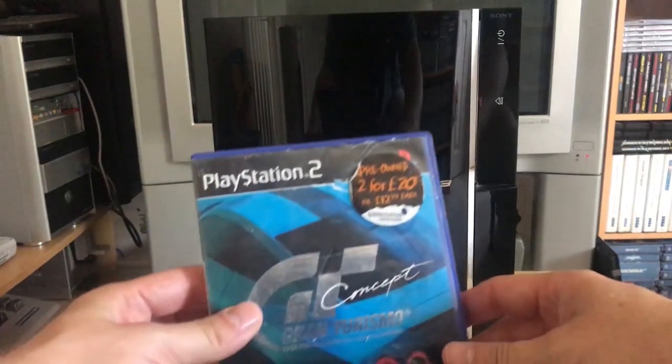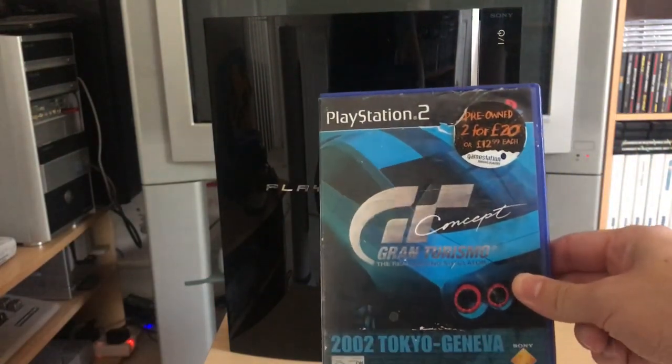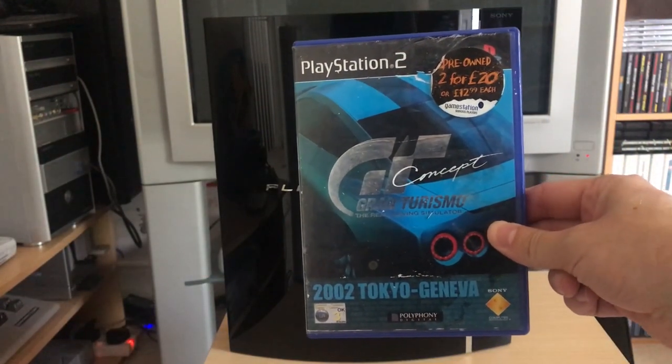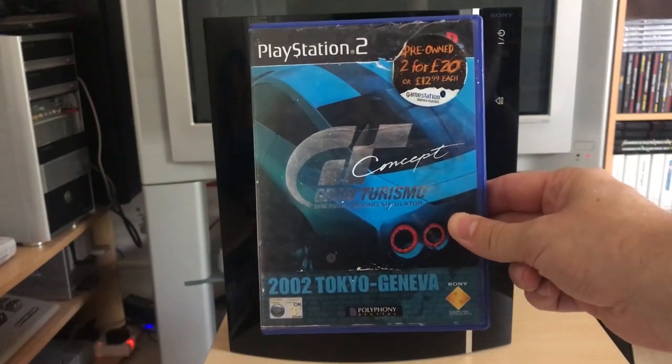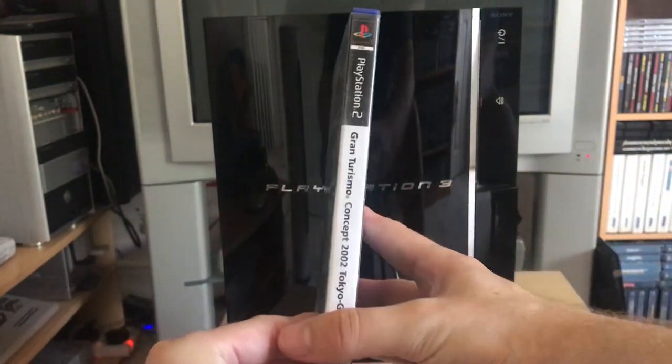So we're going to talk about playing PlayStation 2 games on the PlayStation 3. So you can see here, I've got an example, a very random example, people might say. Why have you got GT Concept Tokyo-Geneva 2002, Dave? Why are we choosing to demonstrate this game?